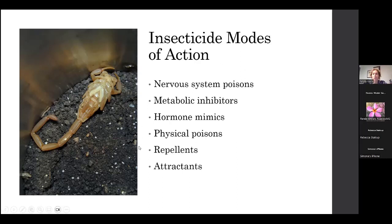So, we want to switch up the mode of action also. If you're dealing with the same insect over and over again, you never want to rely completely on only things that affect the nervous system, because there's a lot. You can change names and brands, but it's the same mode of action. So we would want to switch between nervous system to a physical poison, maybe a hormone mimic, moving things around so you don't get that resistance to stuff.